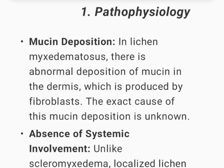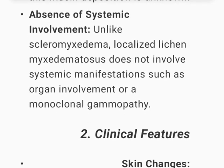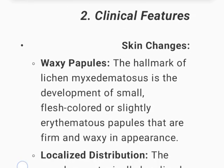1. Pathophysiology. Mucin deposition. In lichen myxedematosus, there is abnormal deposition of mucin in the dermis, which is produced by fibroblasts. The exact cause of this mucin deposition is unknown. Absence of systemic involvement. Unlike scleromyxedema, localized lichen myxedematosus does not involve systemic manifestations such as organ involvement or a monoclonal gammopathy.